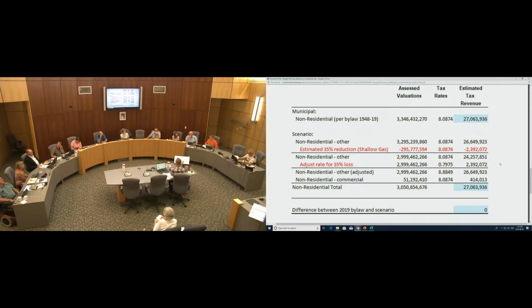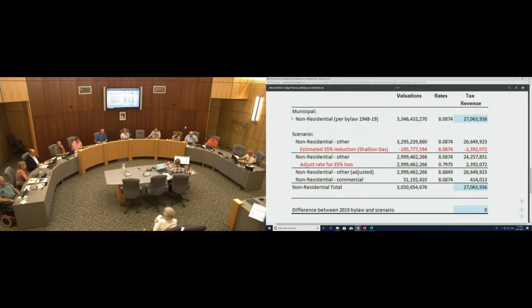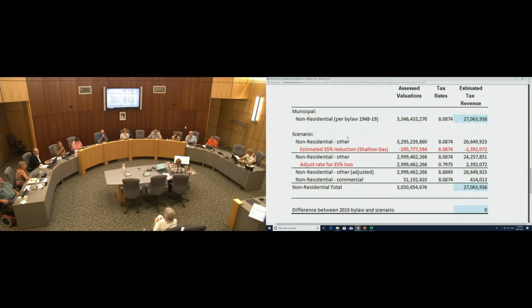Right. So the example I put in the package, and it's probably convoluted to look at, but maybe I'll just walk through it here, where I showed our non-residential assessment in our tax bylaw was $3.3 million. Our rate, not including the paving tax, was just over 8. That raised $27 million in municipal taxes. Of that, 3.3 would be classified as non-residential other. The balance is like 51 million in commercial assessment.